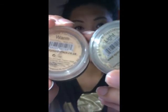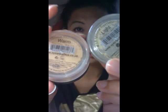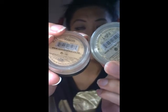The next shade up from this one is actually called Warm, which is this one here. If you can see the colour difference in that, the warm shade suited me in the summertime, but still after a couple of hours it was too pink. So then I dropped down to the light one to see what it was like in the winter time, and this one fit my skin tone perfectly. That was the same price as well. And the box looks like this. They both contain SPF 15.